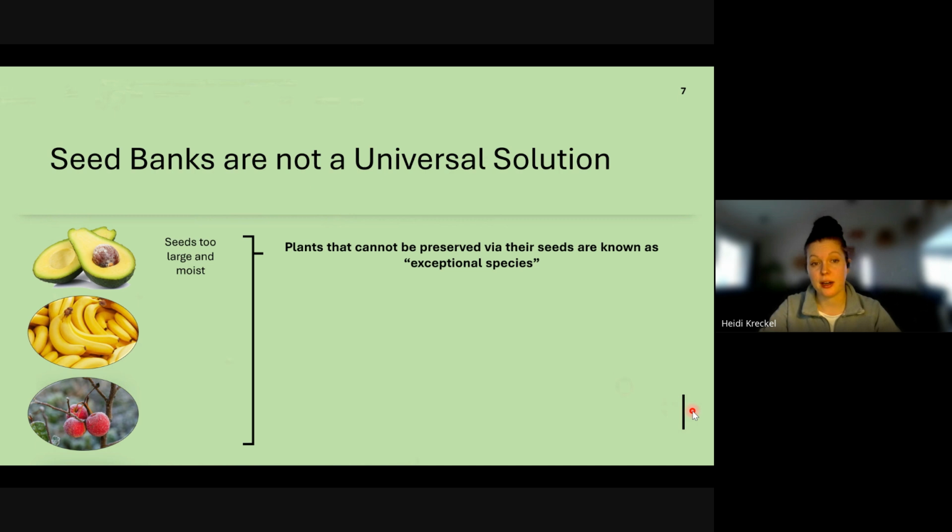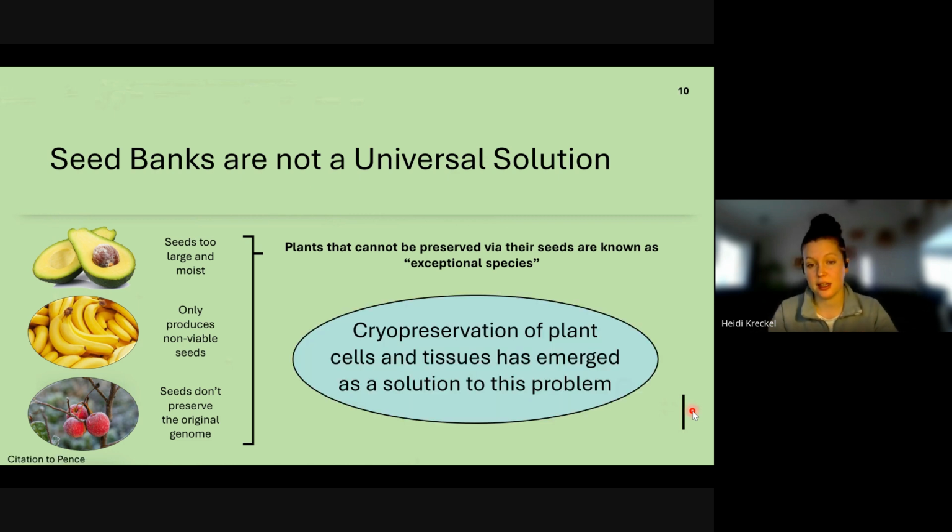For example, avocado seeds are too large and moist. Bananas only produce non-viable seeds, so of course we cannot preserve those and hope to regrow a banana plant. And lastly, in the case of apples, the apple seeds do not preserve the original genome of the parent plant. In fact, they're heterozygous. And so cryopreservation in recent years has emerged as a potential universal solution to this problem across the board.